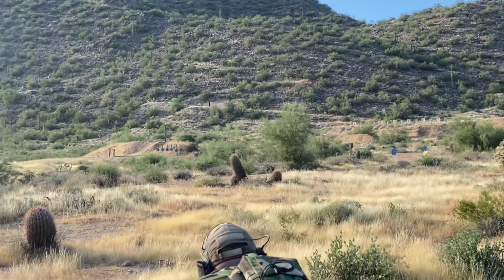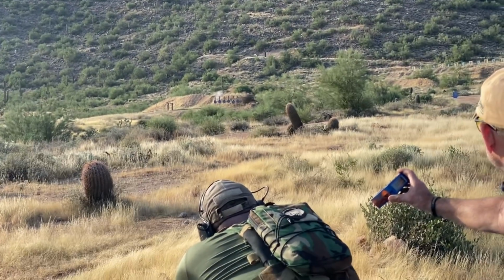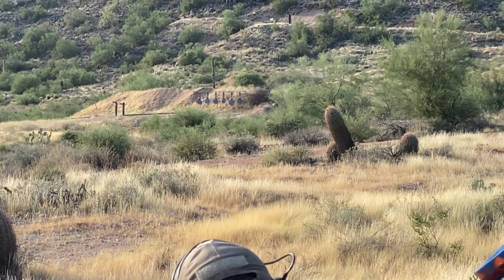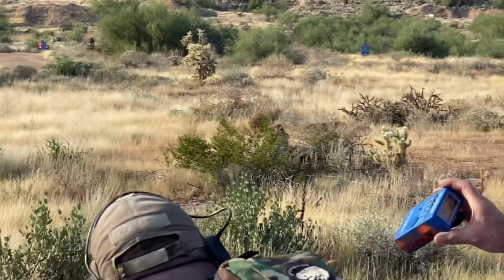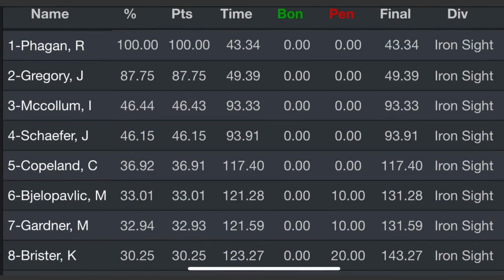No problem. From the top of this rooftop prop, I get all the way over the top of it with my magazine on the downward leading edge. This offers a very stable position. I am first in irons on the stage, giving me 100 match points.